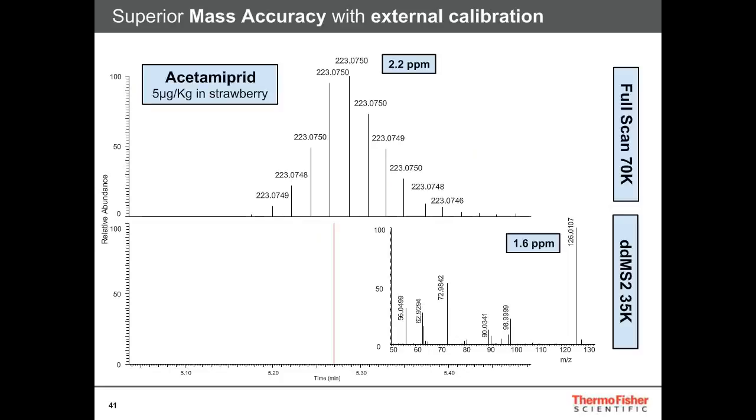And so the other thing to look at with high-resolution accurate mass is how well the mass accuracy is maintained across a chromatographic peak. As you can see here, a compound in strawberry matrix at 5 micrograms per kilogram maintains excellent mass accuracy at approximately 2.2 ppm across the entire range of that peak. And the data-dependent MS2 analysis, which is the product ion spectra obtained from this peak, also maintains excellent mass accuracy in its particular mass spectrum. And so that gives the user very excellent confidence that you're going to get good quantitation as well as confidence in identifying the compound in a complex matrix.